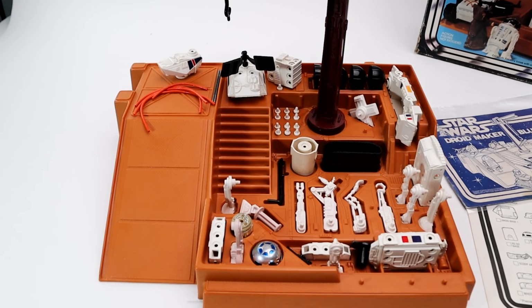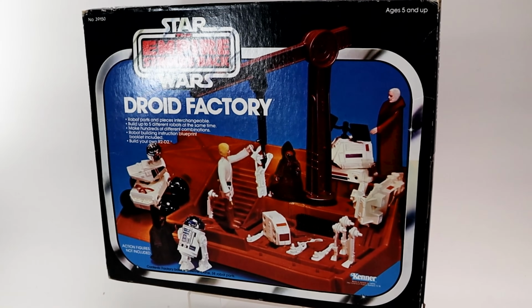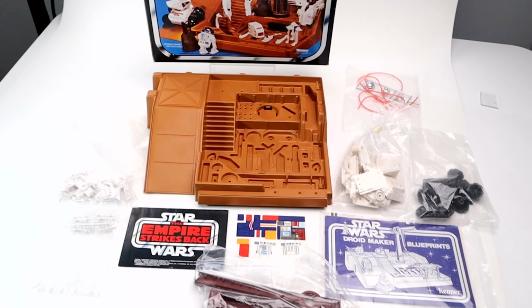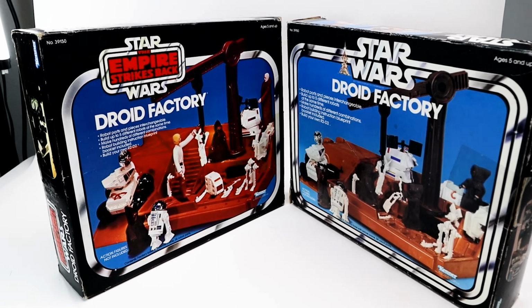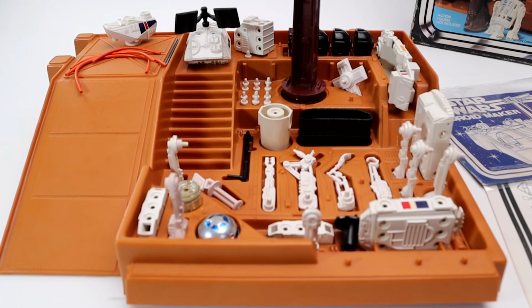And the rarity. This set can be found in various states of condition, but to get this in complete and working condition is very hard, especially when you add getting this in an unused content state. And in a good box with all the paperwork, it gets extremely hard. 5 POPs. The price. This playset is not cheap to get in complete working shape, and buying parts for this on its own, it gets tedious and expensive.